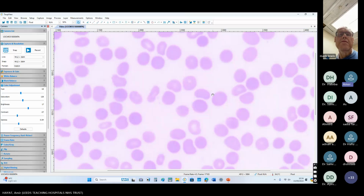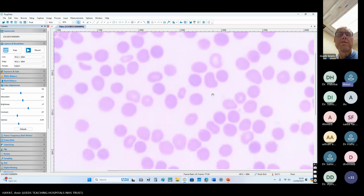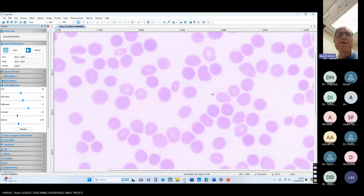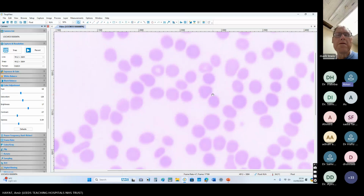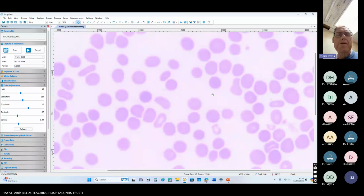Right. So up till now we have seen anisocytosis and poikilocytosis. What's the B12 and folate like? Has that been done? B12, folate and iron studies. They are normal. Okay.